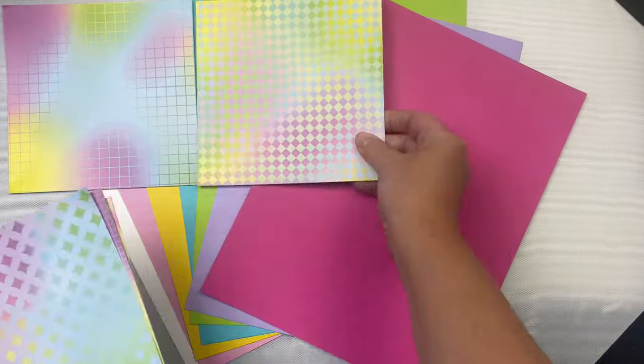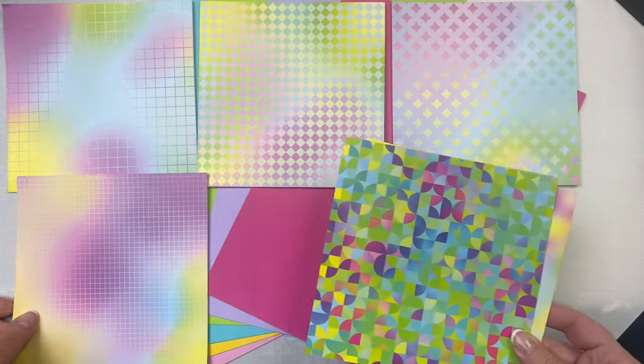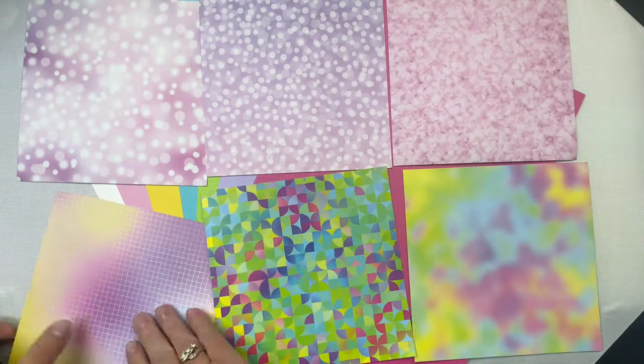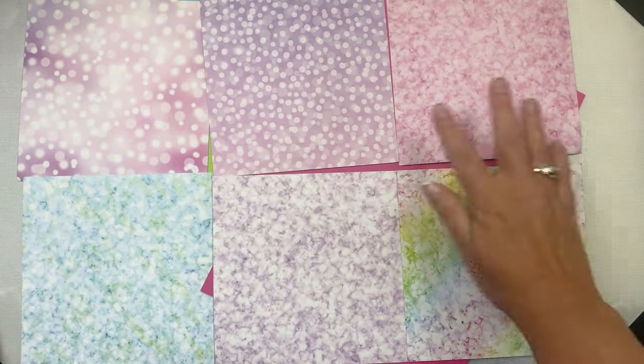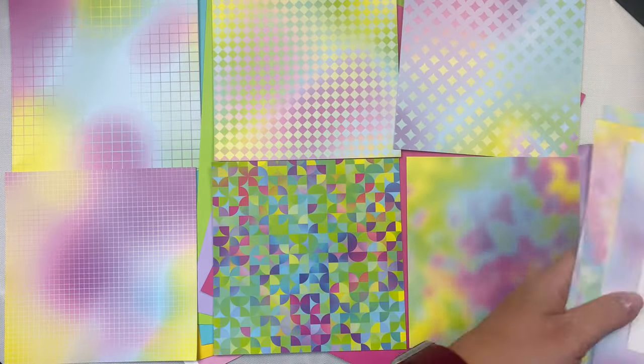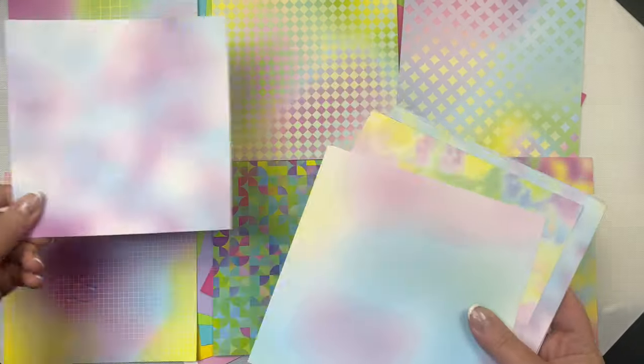I've selected 6 coordinating pattern papers from the Fun Pastels paper pad that came in the kit for each of these color-coded cutting guides A through F on the printable. I also selected 6 additional patterns that I'll be using for some of the layers on my cards.